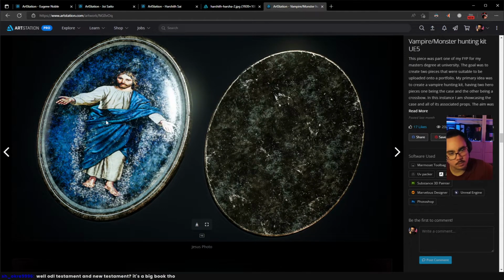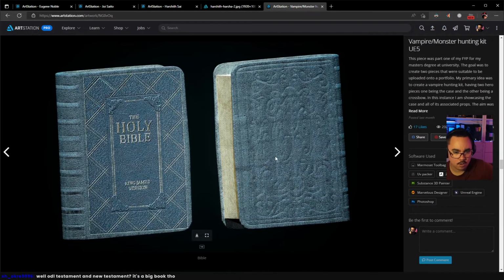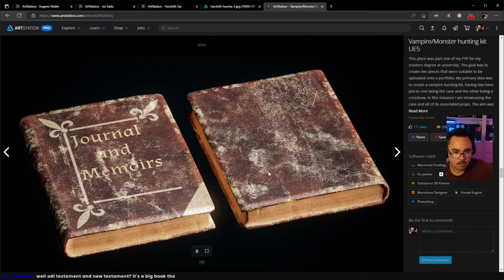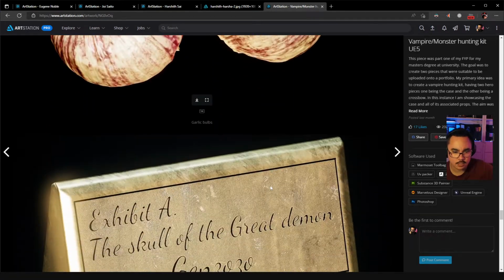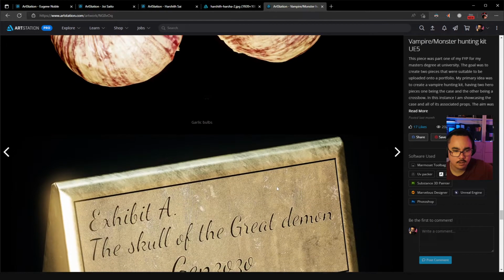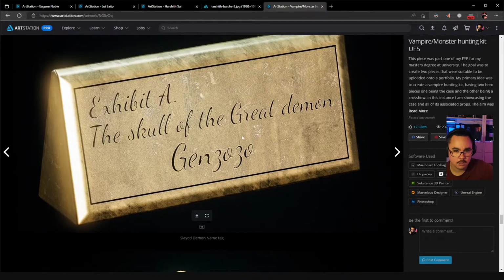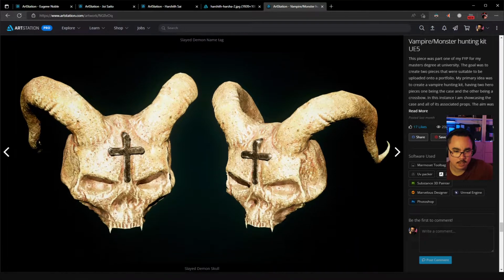This looks squished a little bit in the image. Either way, I think we're looking at, man, there's a lot of screens in here. That garlic looks pretty good. Garlic bulbs. The skull of the great demon. Dude, sick.